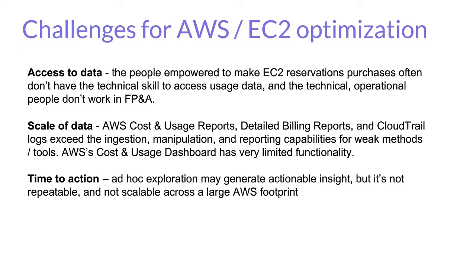There's a scale problem. AWS cost and usage reports, DBRs, and CloudShell logs exceed the ingestion, manipulation, reporting capabilities of most off-the-shelf analytics options out there. And then the AWS cost and usage dashboard itself has very limited functionality. Once you get to scale, you're not able to manipulate the data appropriately. You can't combine it there with any other information you'd like to enrich for analysis, et cetera. And finally, time to action. It takes time to first get the data, use it all, and then produce actionable insight.